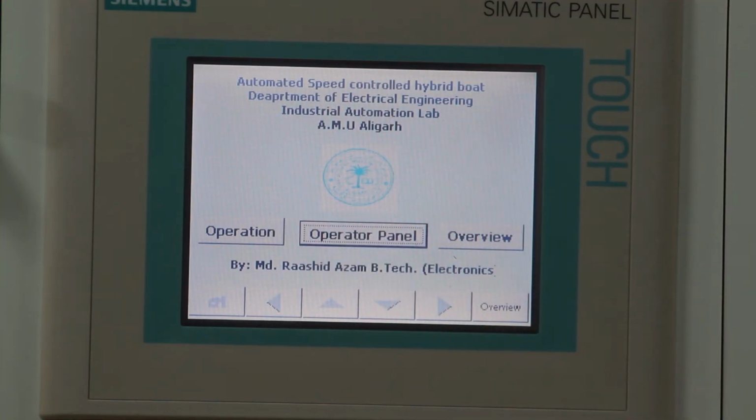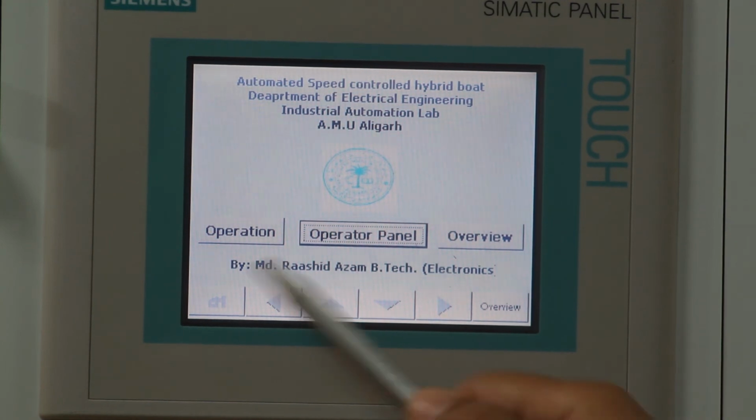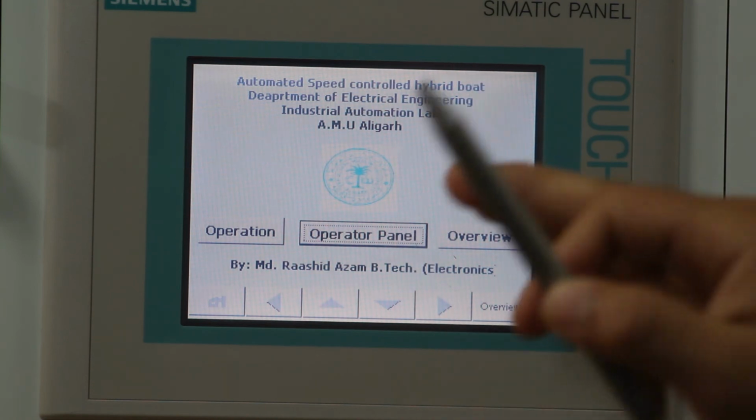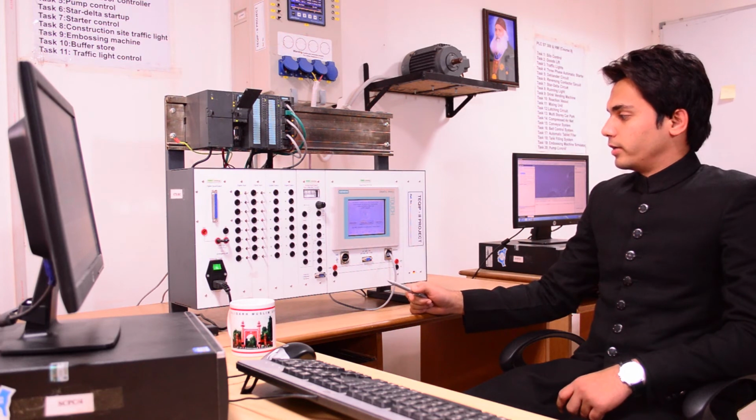Now this is my main screen. Here I have shown the whole of the information about my project, and I have incorporated the whole of the 4 screens. Now this is my start screen. Here I have shown all of the related information.